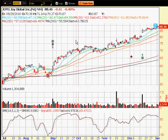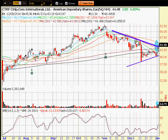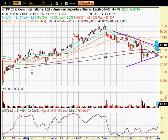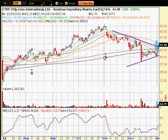Joy Global, talked about it yesterday as well. Still hanging tough. It's one of those that's looking real good, holding up. C-Trip breaking out above the downtrend line here. You touched here, and here. It's had some resistance. Had volume coming in today. It is below the 50, but this may have finally stopped its falling here, and may have put in a bottom down here. We'll see.